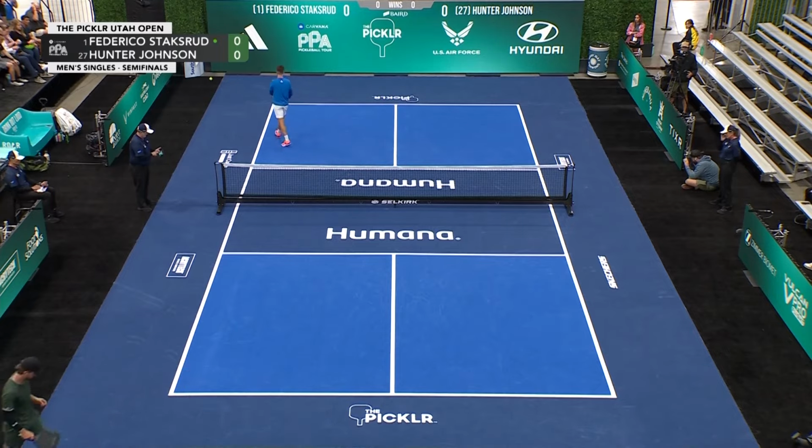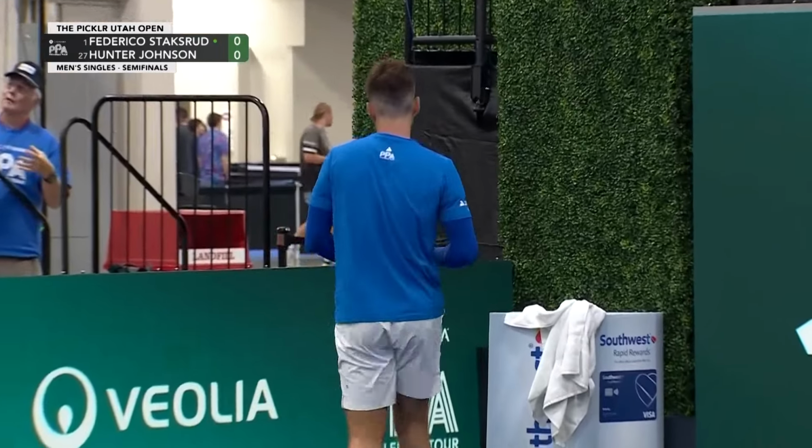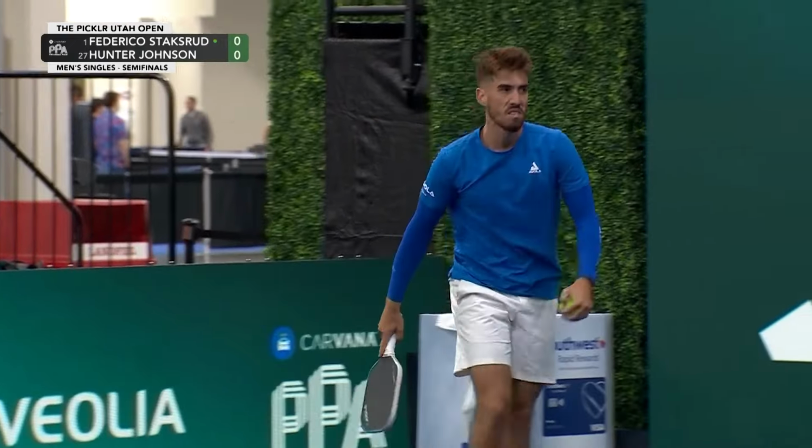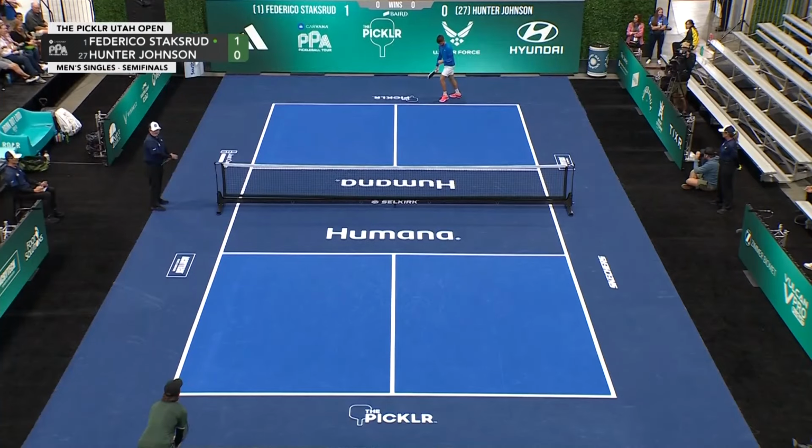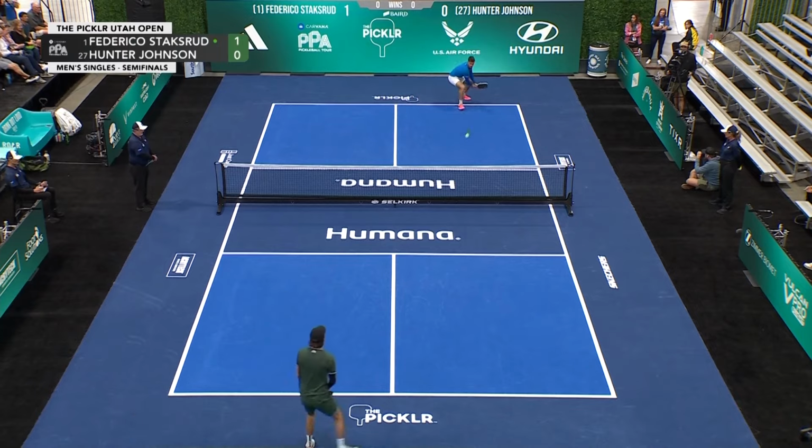Point. Corner goes Staksrud. The Salt Palace, baby. And this is a cavernous spot. It is huge, lots of room in between courts. Actually, used to be an arena the Utah Jazz used to play right here. A little fun fact, start off the coverage.